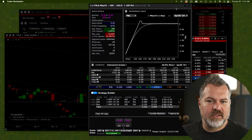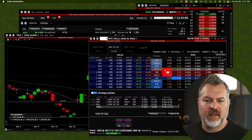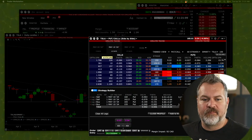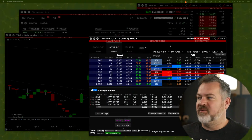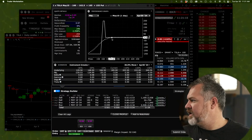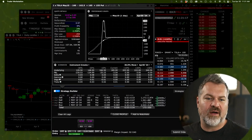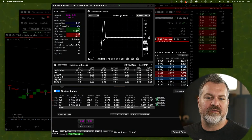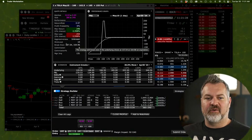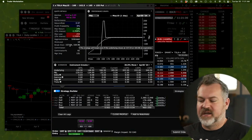So let's close this. And then very simply just buy. This is basically open for nothing. But you'll have about $250 in risk on the downside. So there's the profit profile. You could make 250 bucks, could lose $250 depending on if it falls into that range. Break even between 150.754 and 164. So you got about a $7 range in there.